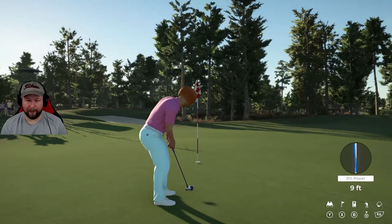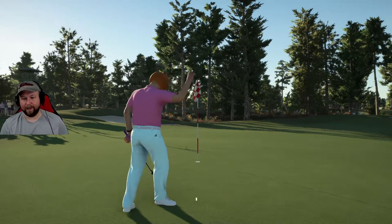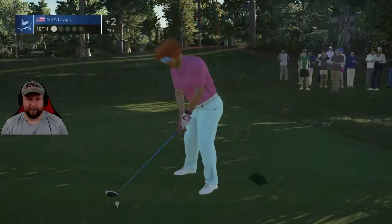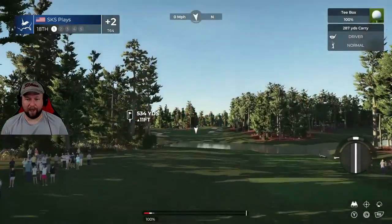Get in there. There's one. And yes, he's bounced back immediately from his previous drop shot. Right now. 1-0. All right. Par five.